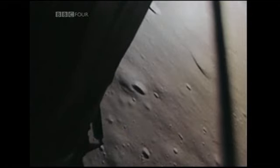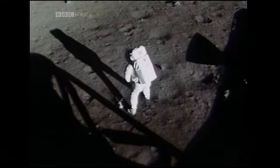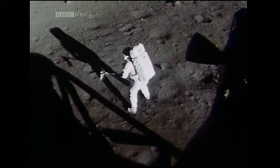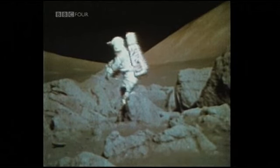Liftoff on Apollo 11. This July will be the 40th anniversary of Neil Armstrong's first small step onto the lunar surface. That's one small step for man, one giant leap for mankind. Each of the 6 missions which landed on the moon brought back samples which have been pored over by scientists ever since.